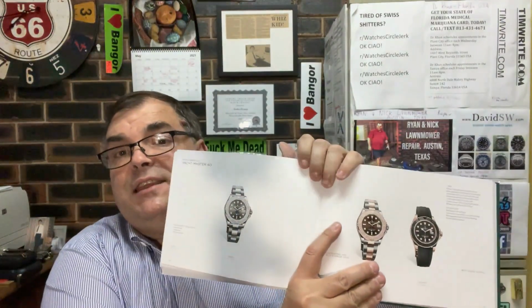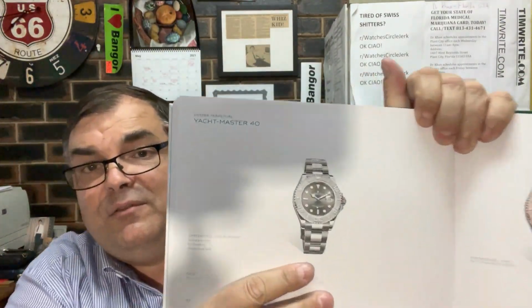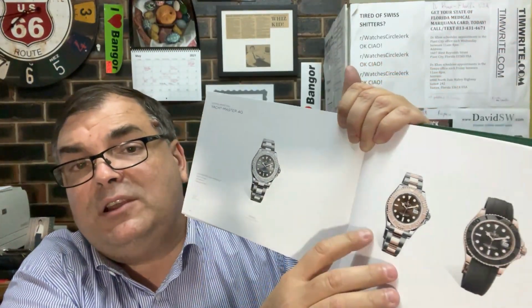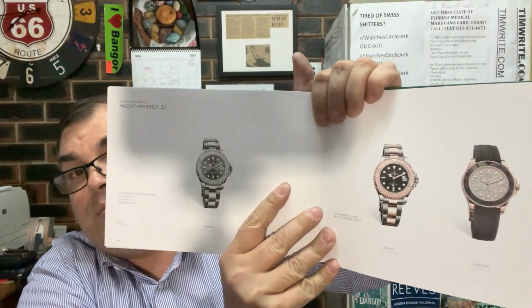So here we go, this is the book. This is the Yacht-Master I. The rhodium dial, we've got a two-tone and we've got a solid gold there. I've got to be totally honest with you. The thing that I loved about the Yacht-Master was that it was one of the watches which you could get in a lady's size. That's right, the Yacht-Master came as a 37 mil.